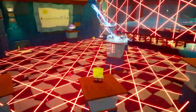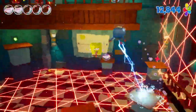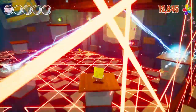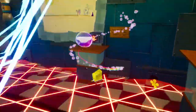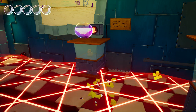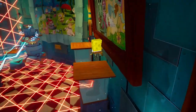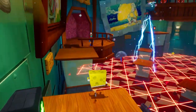Oh god, that camera angle. Oh, I thought I could make it. I really hope I don't have to redo all the buttons again. Go SpongeBob! Go SpongeBob! Go SpongeBob! Of course. Sometimes pushing a simple button is the most satisfying. Push, push, push, push.